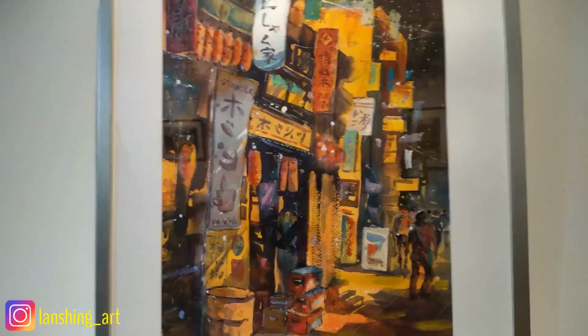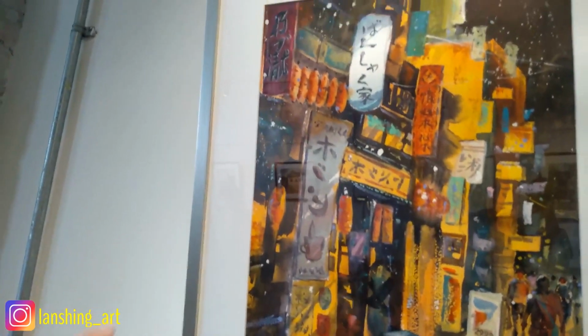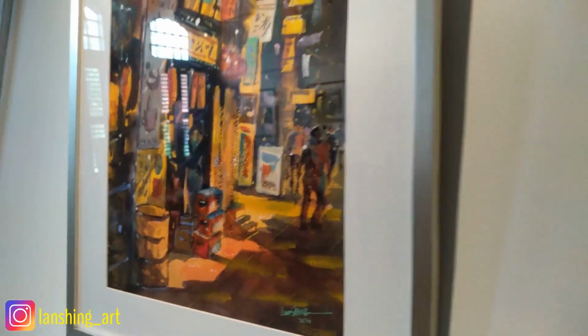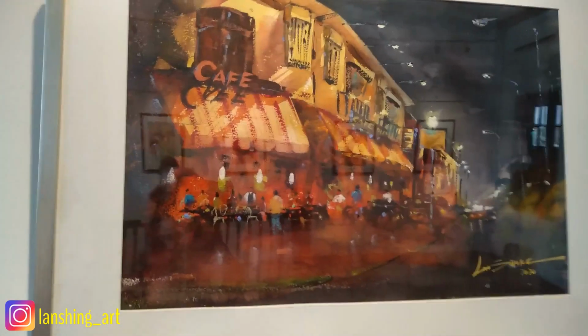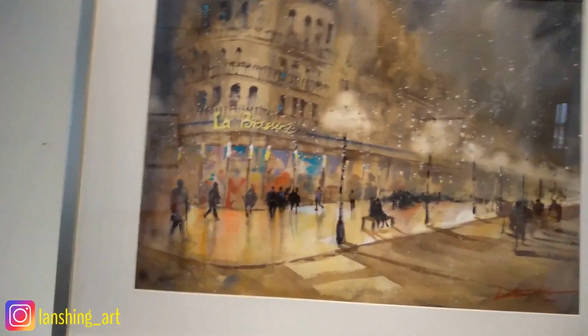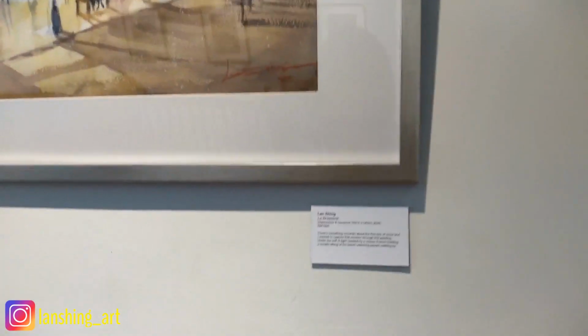This one is really nice too. I really like the colors and the lighting. Japan. Is this Japan? Oh, I cannot read. Oh, this is nice. This is very Christmassy. All these are by Lan Sheng.